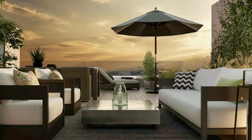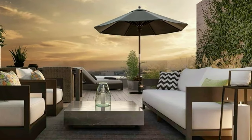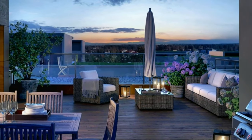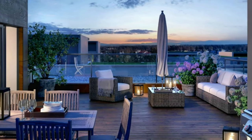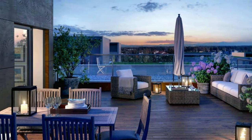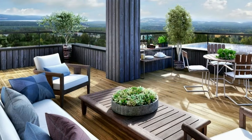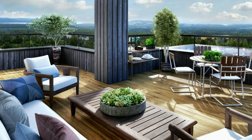In this image, you can see a fabulous large rooftop terrace with sitting area, dining space, and a hot tub. Lovely rooftop terrace, simply but beautifully furnished and decorated with wood and rattan furniture and decorated with large plants.